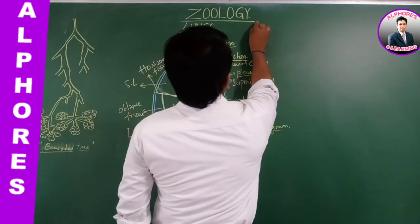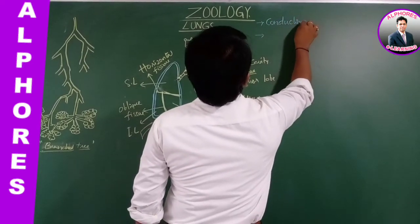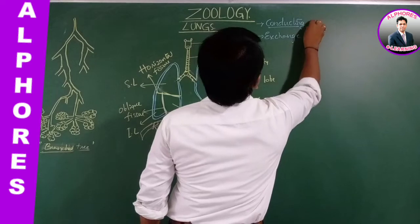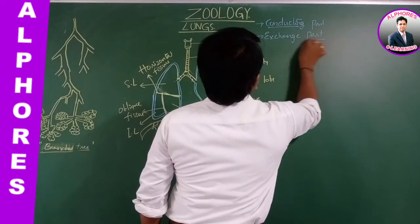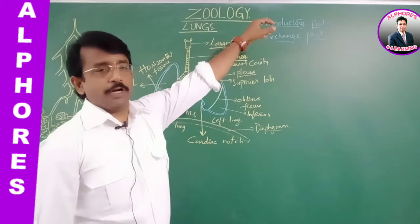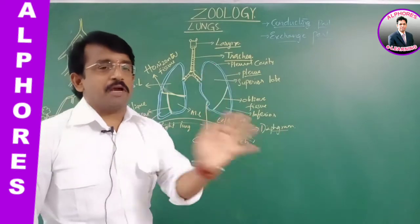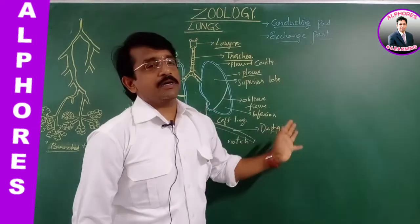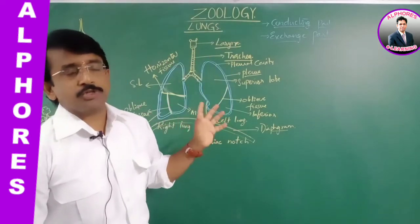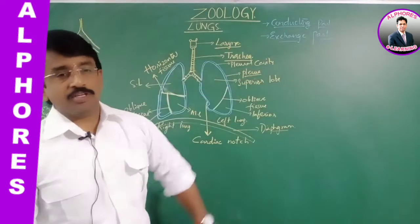We even discuss it as two parts: one is the conducting part, and the other is the exchange part. The respiratory tract and the organs can be said to be the conducting part. What do you mean by conducting? It is taking the gases. So the conducting part runs from the external nostrils to the terminal bronchiole.